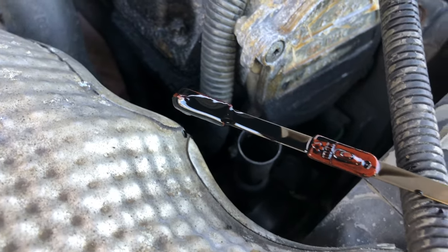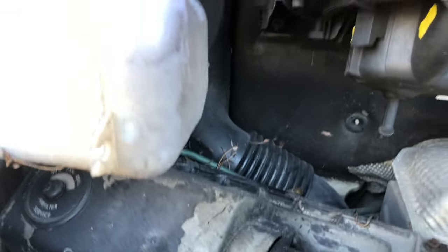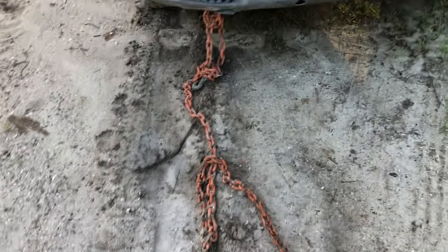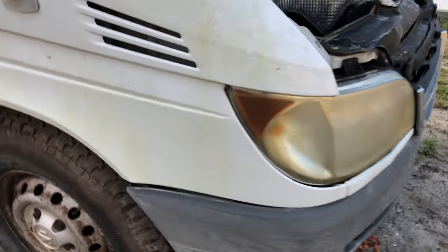Oil is black as tar and over full. Looks like something's been nesting here, and the nest kind of got cleaned out, but not really. Got some dirt thrown up in there somehow. That's kind of strange. Nope, it was pulled to get here. That's not an ideal situation.